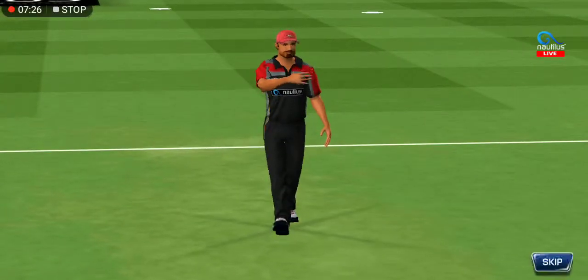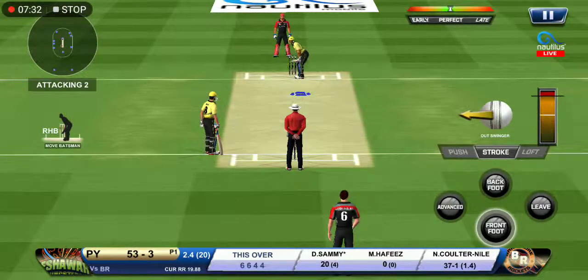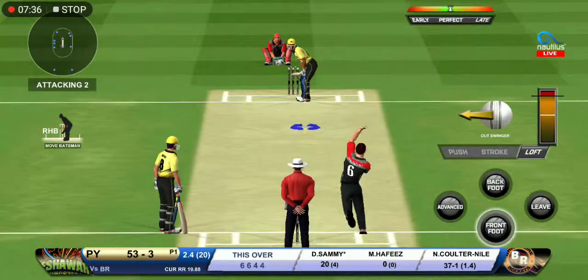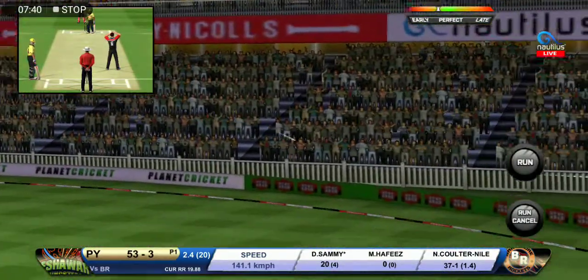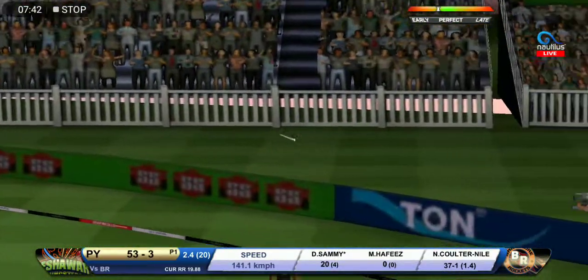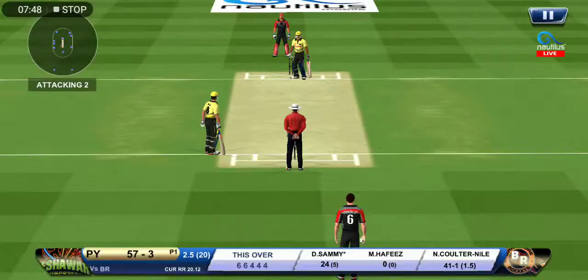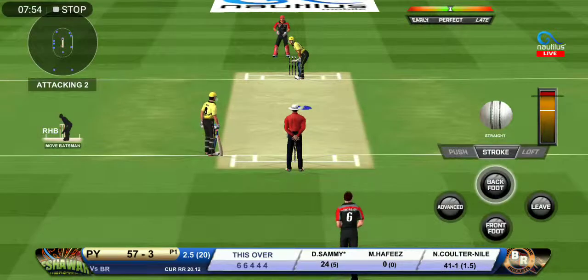Another field change. He seems to have carried his form from the last match. That is lovely timing from the batsman. There is no better sight than watching him bat at his best.